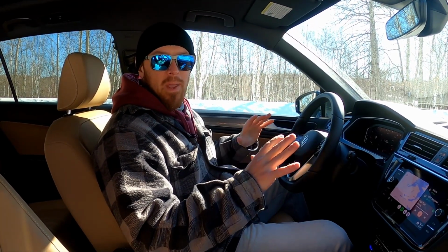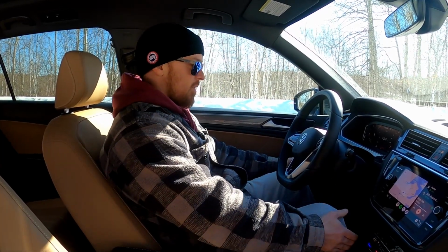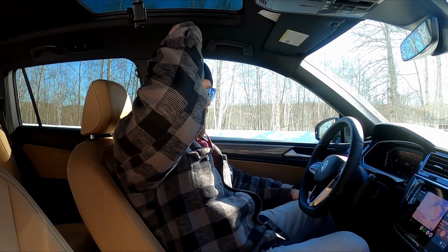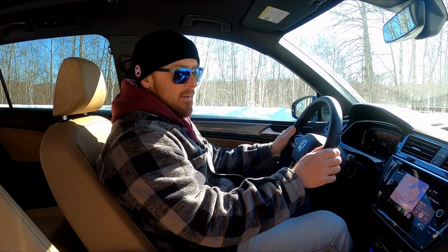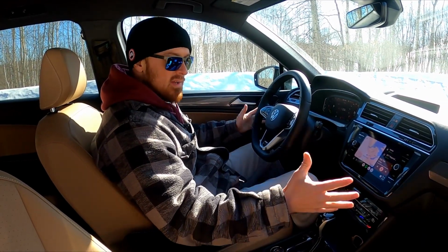Alright, so 5'10", 200-pound guy. Here is my comfortable seated driving position. Notice nothing's cramped around the knees here. I have still got well over 2 hand widths, I'd say, in terms of headroom with that sunroof overhead. Controls are logically laid out, clustered into separate zones where they're easy to manipulate.